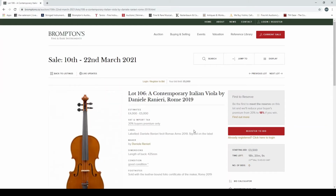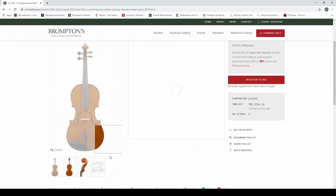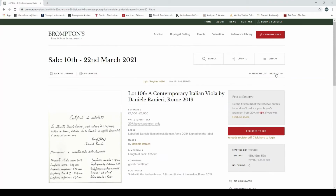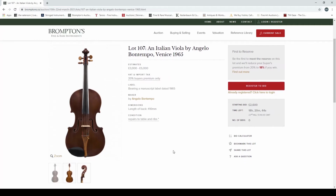A contemporary Italian viola by Daniele Ranieri, Rome, 2019. 0 bids on that. Good condition. Sold with the leather-bound folio certificate of the maker, Rome, 2019. Very fancy. An Italian viola by Angelo Bontempo, Venice, 1965. 0 bids. Repairs to table and ribs.